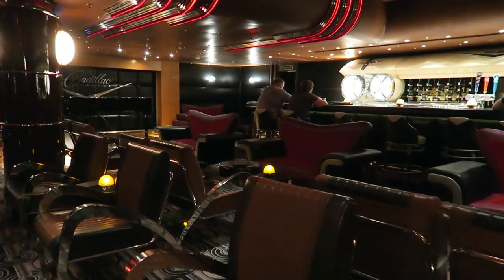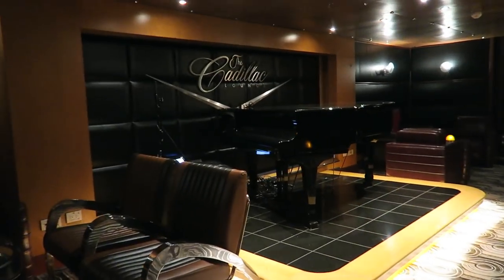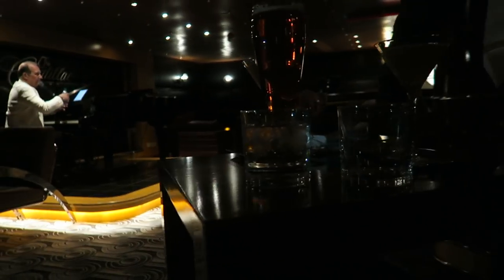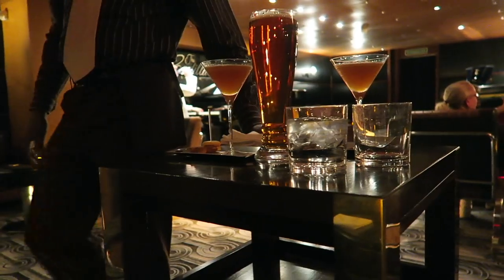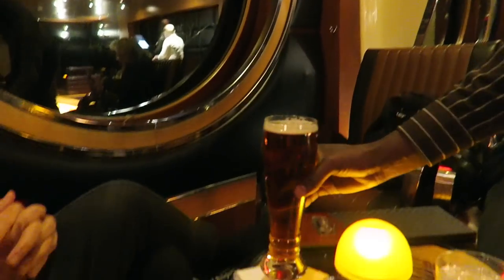So this is one of the bars, one of the little hangout places. Look at that, how cool. Wow. Oh, look at there. Look at that. Wait a minute now. So, he brought it out on a cart. It's awesome. Manly portion.